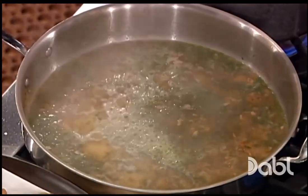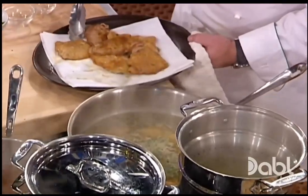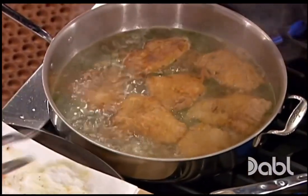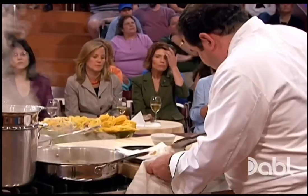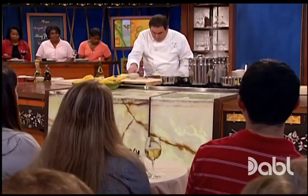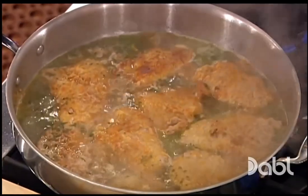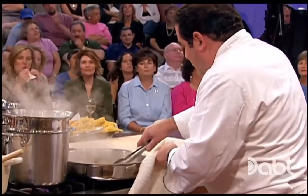So now what I'm going to do is finish it. In goes the veal, the scallopini of veal. And then we're going to finish it with just a tiny bit of butter. Finish it.